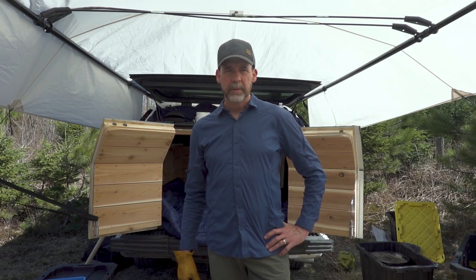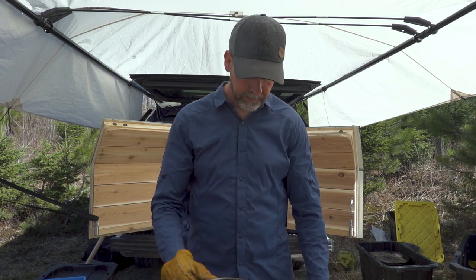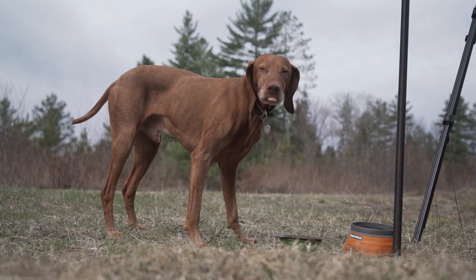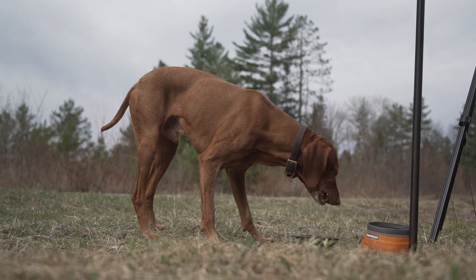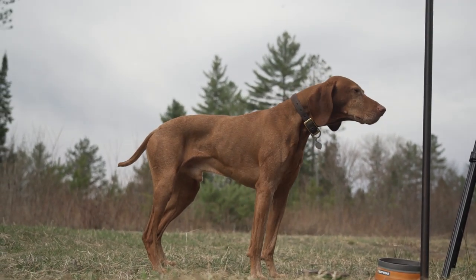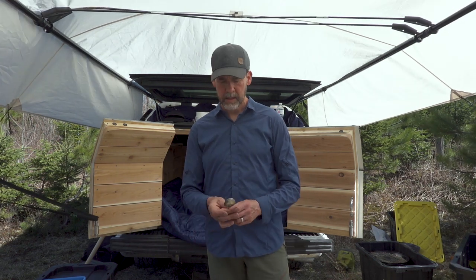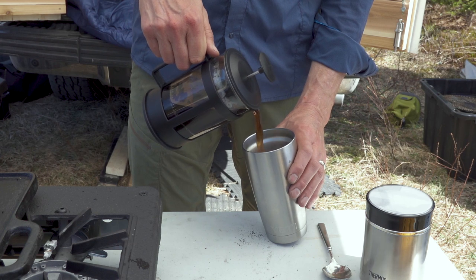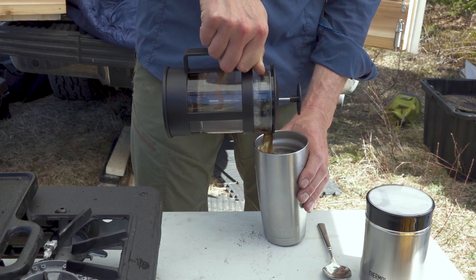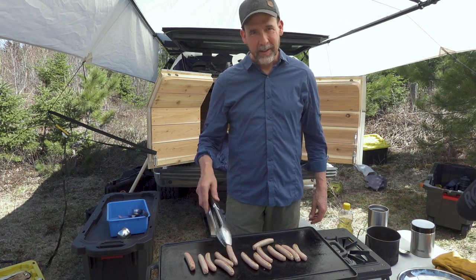So now that I got things squared away a little bit, I'm going to start making some breakfast. I got some water boiled here. I'm going to make some coffee. Coffee's going to have some gnats in it. So this morning I'm going to fry up some eggs and some sausage. That's what's going to be on the menu today. I know it looks like a lot of sausage, but they're not all for me. Gotta share some with my boy Ridge.